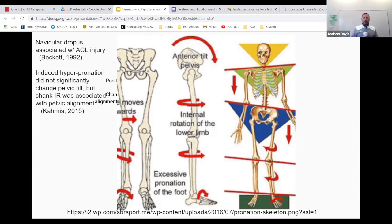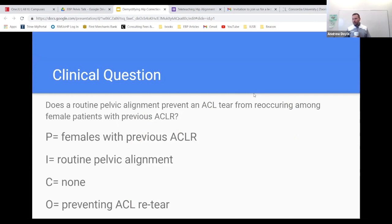What they discovered was that induced hyperpronation did not significantly change pelvic tilt, but the shank internal rotation was associated with pelvic alignment. So the actual shin started to move to compensate for that, and that's what then drove this navicular drop. So it may even skip a joint. Isn't that crazy? It's just interesting, all this background information to get us to this clinical question.